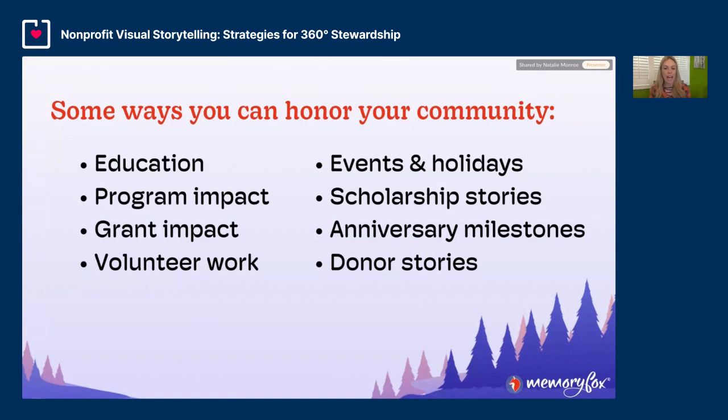Same thing for grant impact. I've seen that also happen with organizations who get grants, go out and do the work, and then they actually collect some videos to go back to the grantor who's given them that funding and share what it is they've been able to do by getting that grant money.